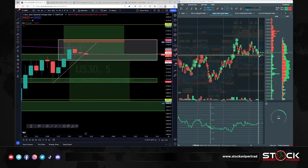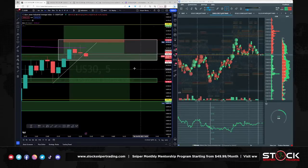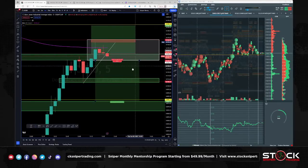Okay, see the yellow line, how it's holding the yellow line? At this 420 level, there's 17 bids in the market. See here, we have 41 bids, 63. Okay, so we'll see who wins this battle right here.